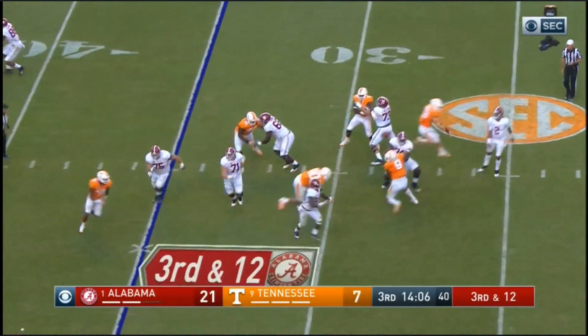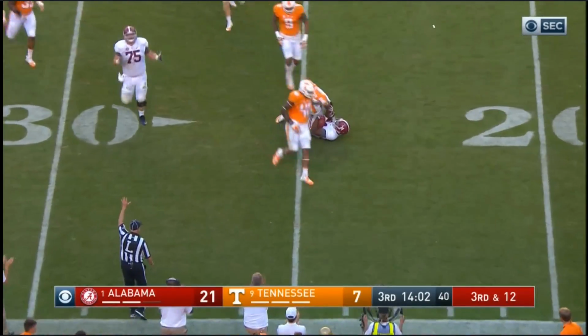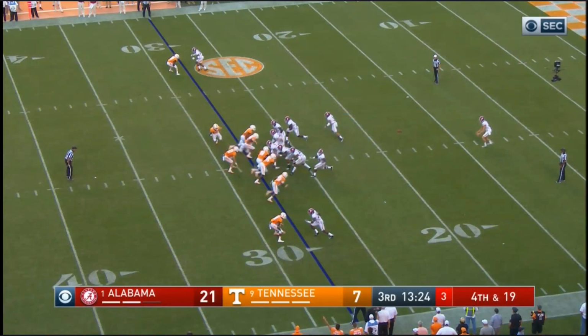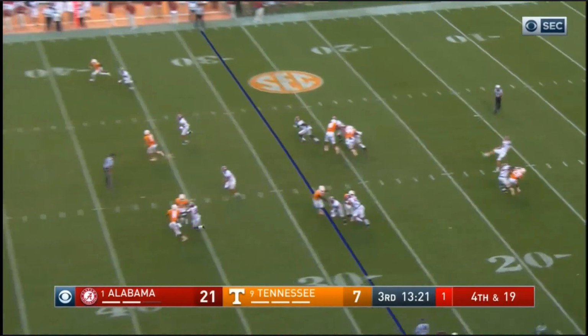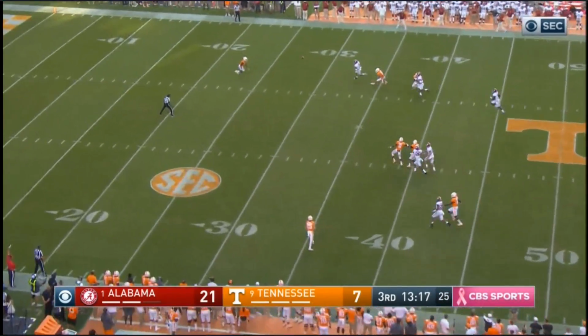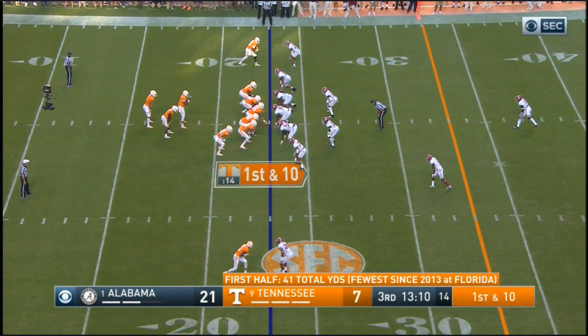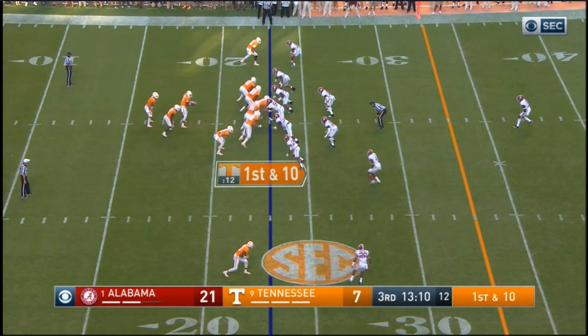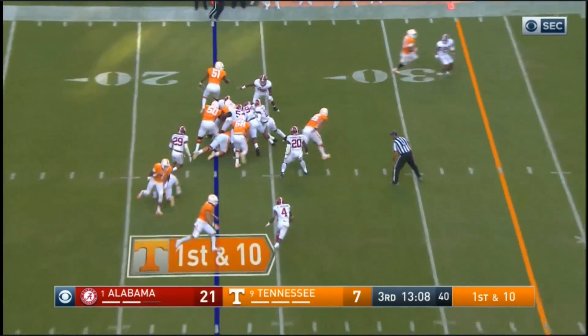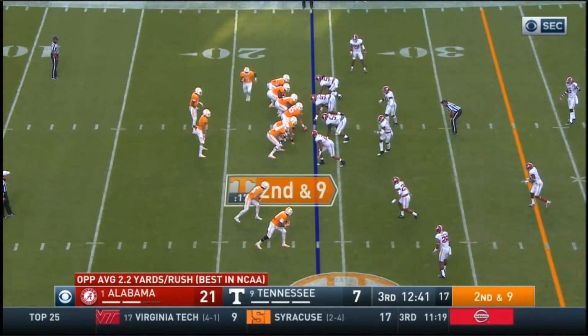Blitz. Little pass into the flat. Nothing there. Damian Harris pursues. No. Here's Scott. Not his best. Oh, they're faking it to one side. It didn't work. Whoa. That was to put the game away. First down and 10 here. And nothing doing on the left side. It's down 9.